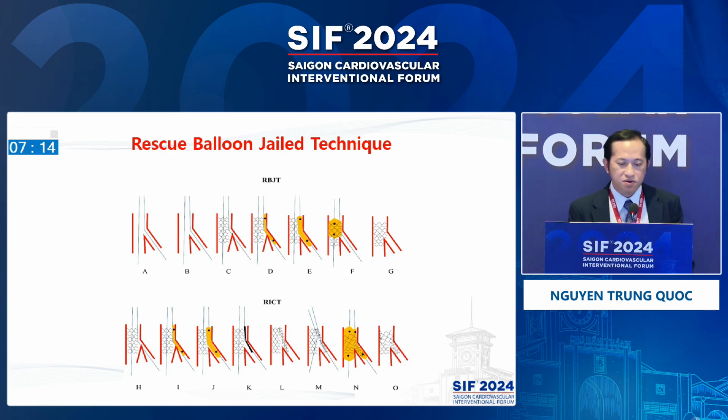In the rescue balloon jail technique, they use the balloon in the side branch, and after deploying the stent, you can inflate the balloon and then do a POT. In the rescue inverse crush technique, they put the balloon in the side branch and deploy the stent. After deploying the stent, they inflate the balloon in the side branch, and then put a stent in the side branch. After that, we cross the wire to the side branch, then do kissing.